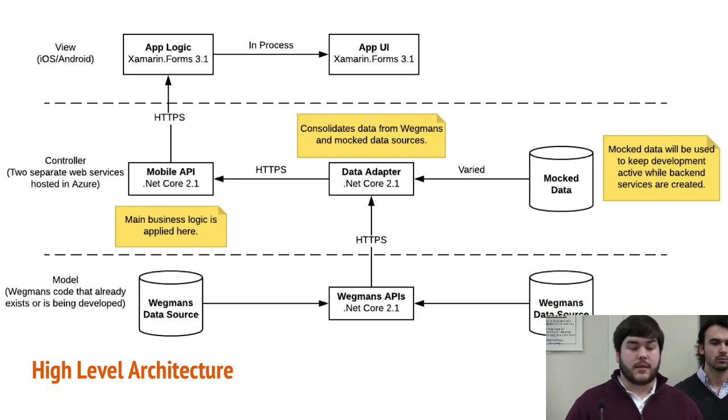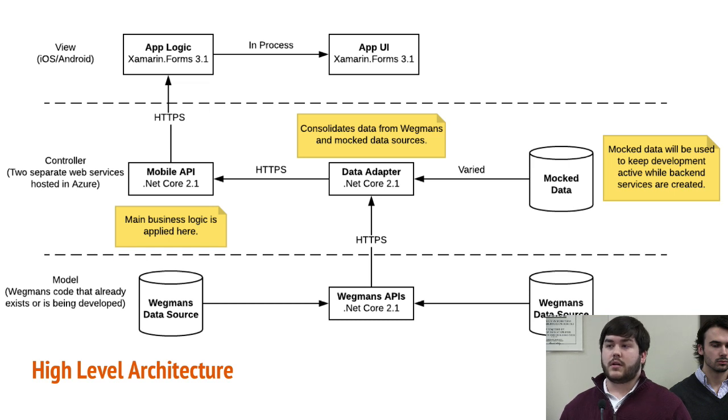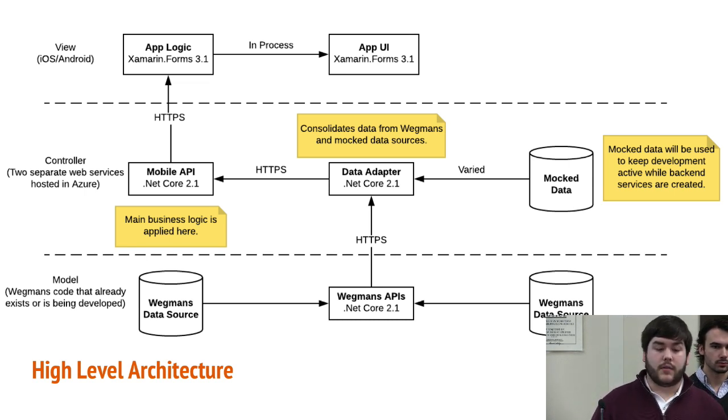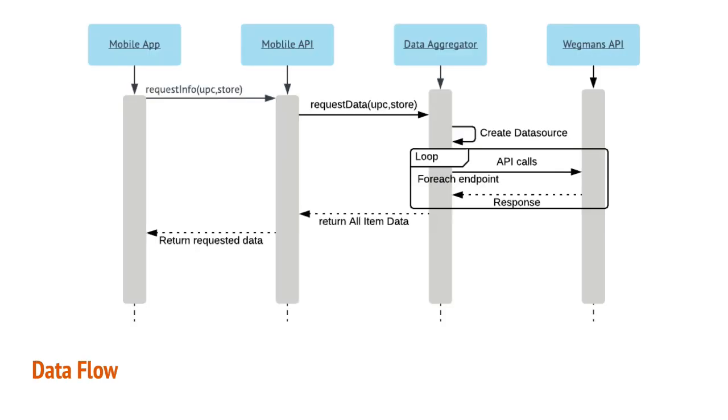That data gets sent to the mobile API, which is what our Vue, iOS, and Android apps connect to on the back end. This is where all of our business logic is, where any functions changing the data or doing anything to the data happen. From that it connects to the Vue, which is our iOS and Android app, which contains two separate areas: the logic and the UI forms. You can kind of see it here, but we'll go into a little more detail.